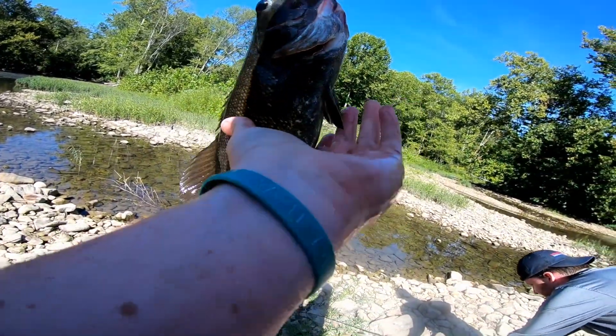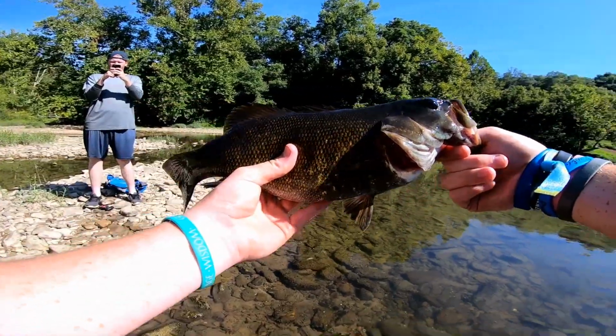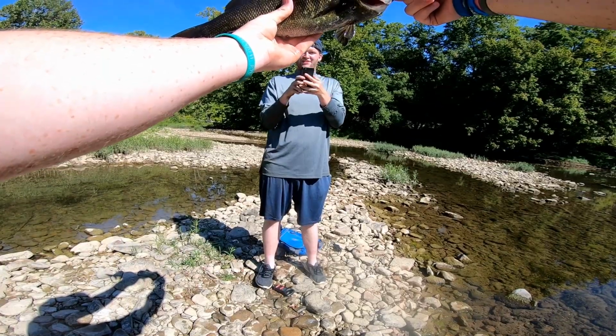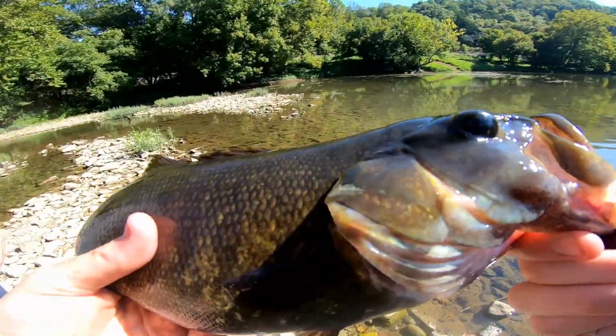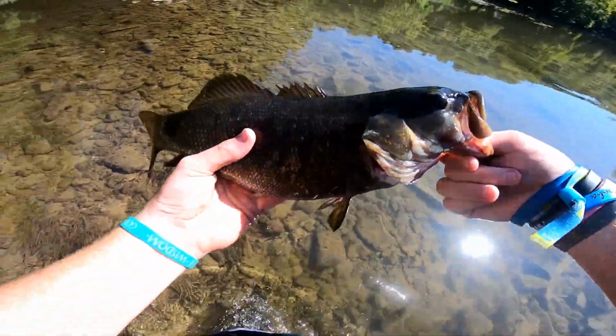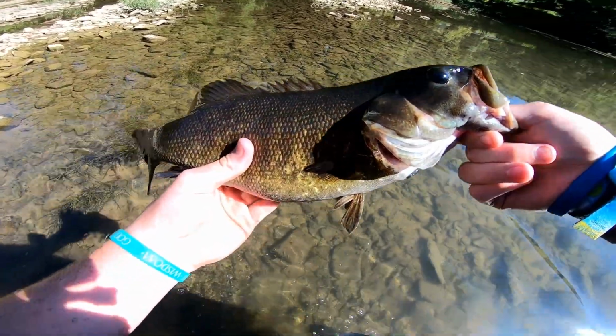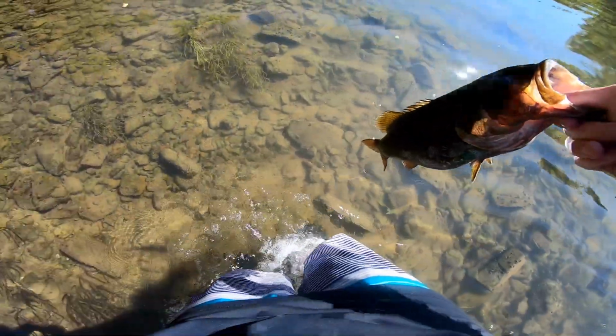All right, we're gonna get a picture with him and then we're putting him back in so he doesn't die. Dude, I cannot get over this fish. What a toad. Yep. Let me see it. Oh, boys. All right, buddy. We're gonna get a nice release video of this guy. Let's get one last look at him before he goes. Man, what a pretty fish. Jesus, I love smallmouth. All right, big guy.